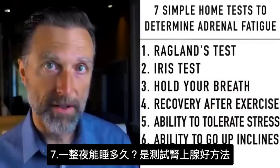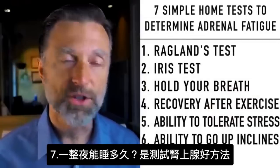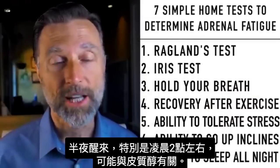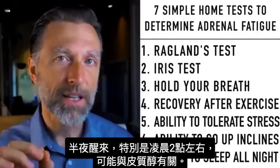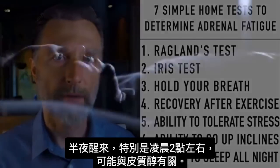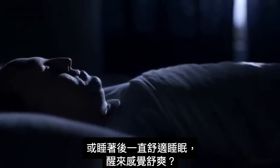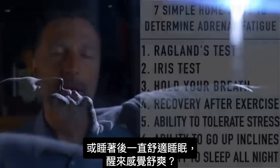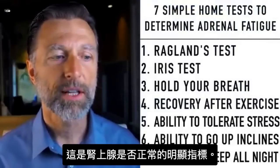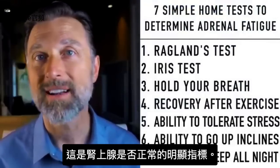And lastly, number 7, a really good test to determine what's going on with your adrenals is just how well you sleep. If you get up in the middle of the night, specifically around 2:00 a.m., then we know cortisol could be involved. Or can you go to sleep, maintain a comfortable sleep, and wake up feeling refreshed? That's a real good indication to tell you if you have healthy adrenals or not.